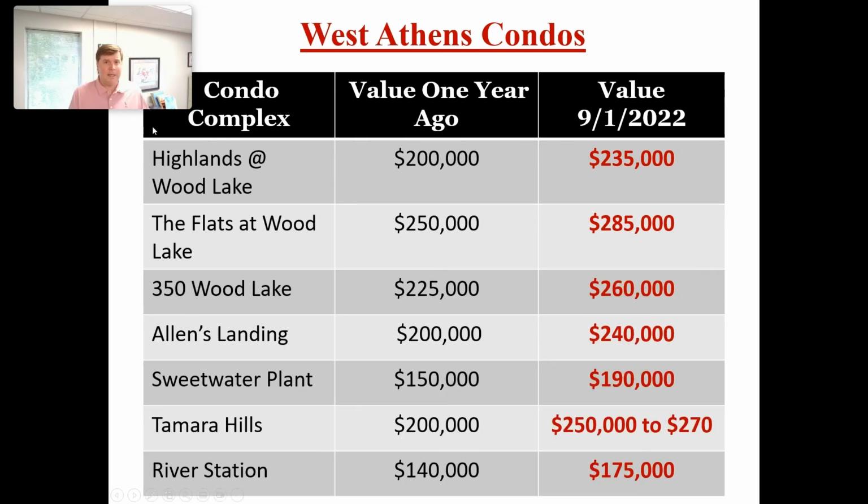All right, west side of Athens, West Athens. We're going to end it on this side of town. Highlands at Woodlake is at the top. When I was a younger man, this is the first place I ever bought real estate, a little townhome, unit 313. Loved that place. Highlands, a year ago, went up to about 200. Now we're tracking to the Highlands at Woodlake. These are the units just outside the gate, about 235.